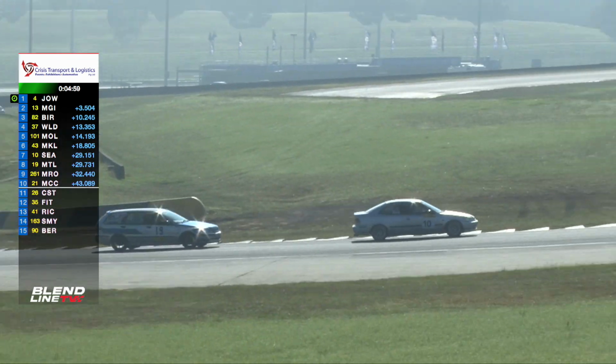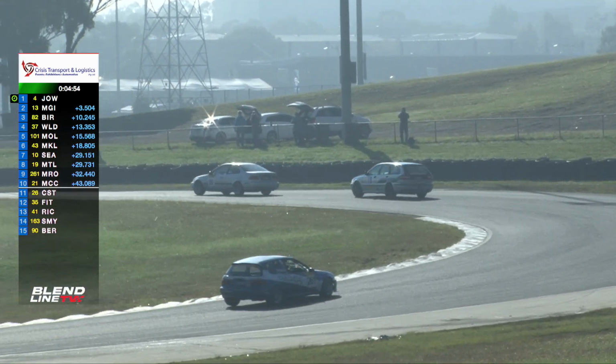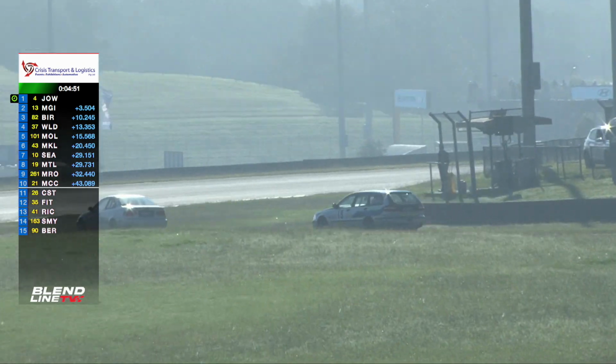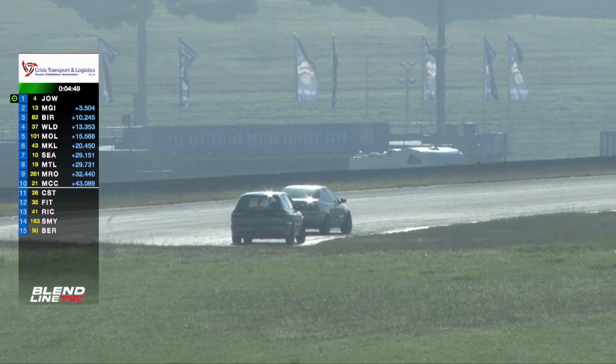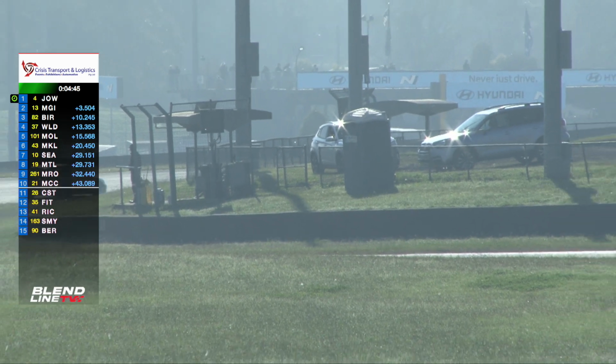Yeah, maybe it's just not quick enough in a straight line as opposed to the Honda. Maybe not picking up 5th gear or something. But so Jowett's now set the fastest lap of the race at 44.76. Giattini at 44.78. So there's nothing in it.